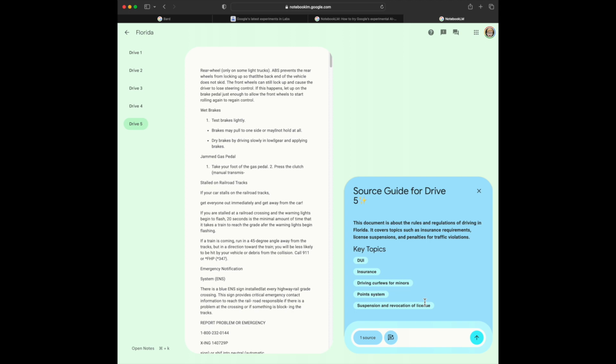So I may come back to this later and play around a little bit more with it. But I wanted to give you a little bit more background, because we introduced NotebookLM to you guys a couple days ago when I got access. Now you can see it says source guide for drive five, and then it provides the key topics.